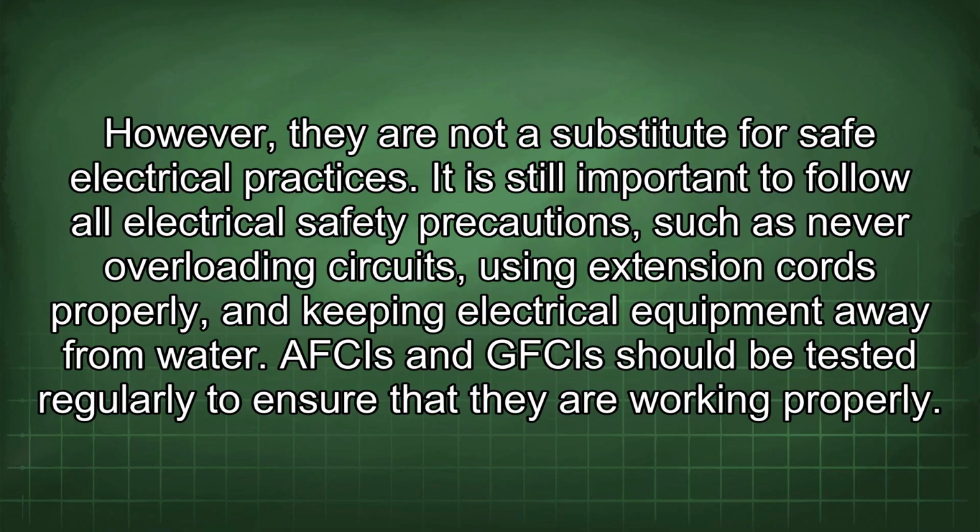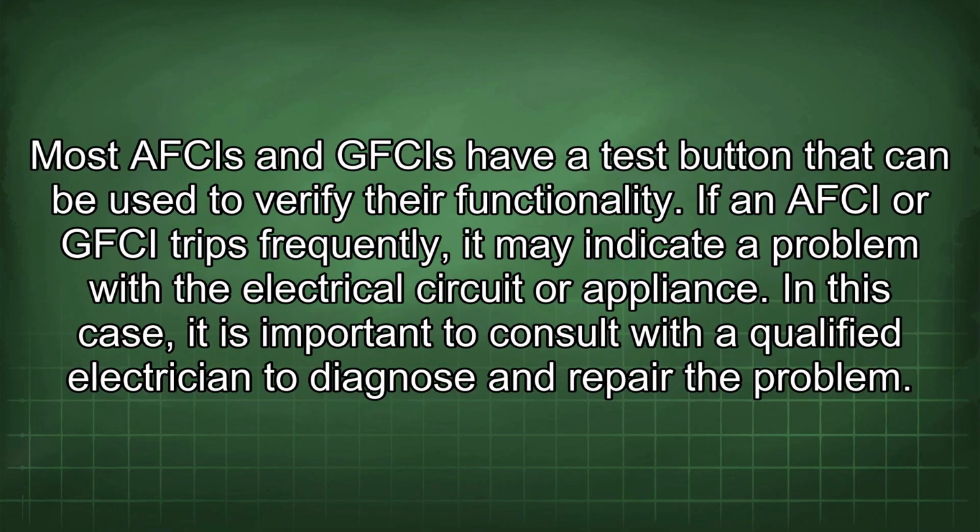AFCIs and GFCIs should be tested regularly to ensure that they are working properly. Most AFCIs and GFCIs have a test button that can be used to verify their functionality. If an AFCI or GFCI trips frequently, it may indicate a problem with the electrical circuit or appliance. In this case, it is important to consult with a qualified electrician to diagnose and repair the problem.